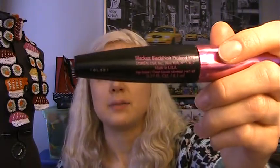This is just the original one. I think this is just regular old black. I don't think it says it on here. No, Blackest Black. I have Blackest Black. Thank you, L'Oreal, for printing your color names on your stuff. I really hate how CoverGirl doesn't do that. I just have a gear to grind with CoverGirl.